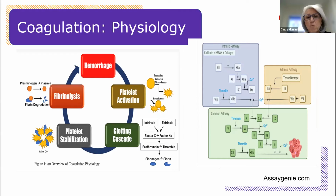And if you look at the right diagram on this slide, that's just a more detailed version of that coagulation or clotting pathway. I'm not going to go into too much detail about that because, to be honest, this used to give me palpitations in nursing school when we had to learn all the steps.